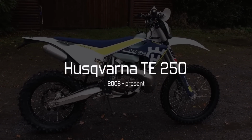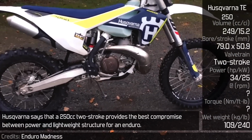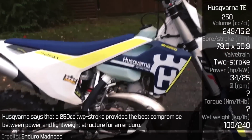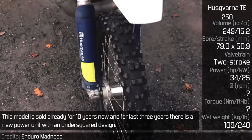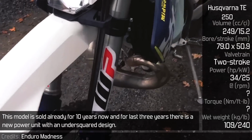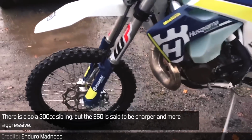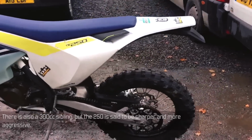Husqvarna TE250. Husqvarna says that the 250cc two-stroke provides the best compromise between power and lightweight structure for an enduro. This model has been sold for 10 years now, and for the last 3 years there is a new power unit with an undersquare design. There is also a 300cc sibling, but the 250 is said to be sharper and more aggressive.